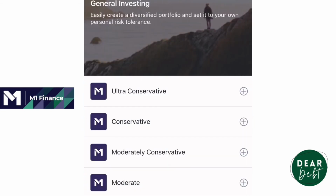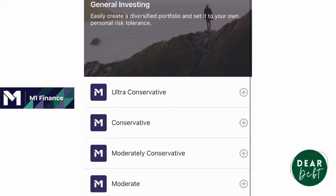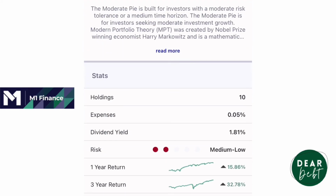For example, here is a general investing pie, where you can select based on your risk tolerance. This is a great option for somebody who wants to invest but isn't sure what to invest in to get their desired return. It gives you the opportunity to get started investing right away without having a ton of knowledge or needing to look anything up on specific stocks. Important to remember to take a look at the expense ratio. The expert pies do tend to have a little bit of a higher expense ratio in comparison to just straight investing into an index fund.